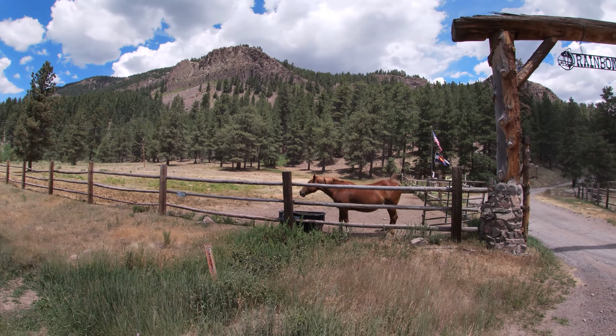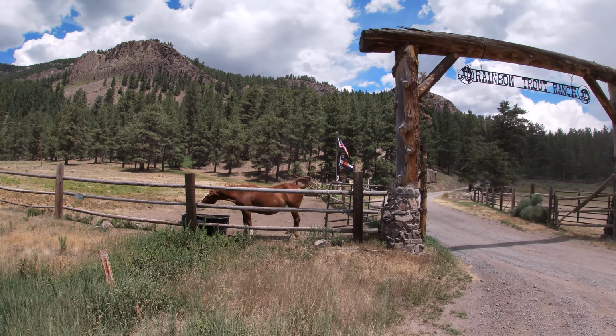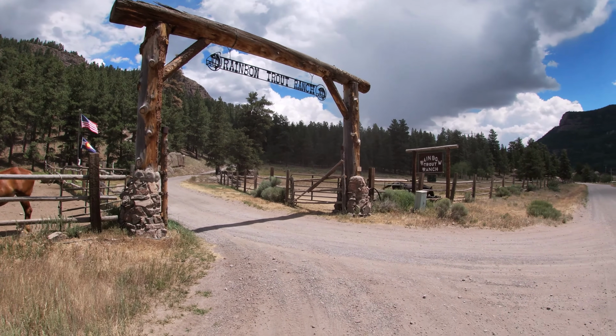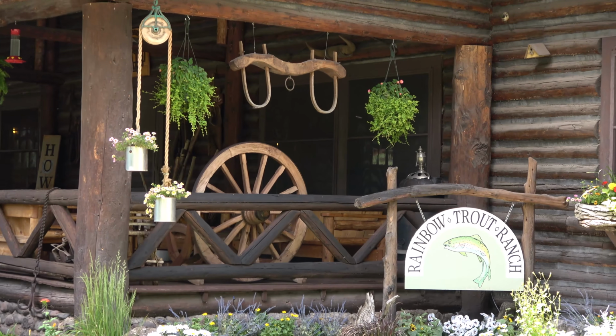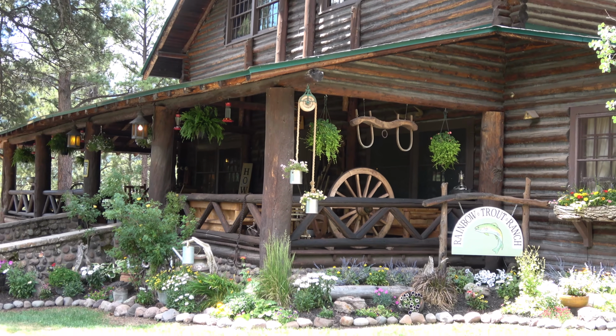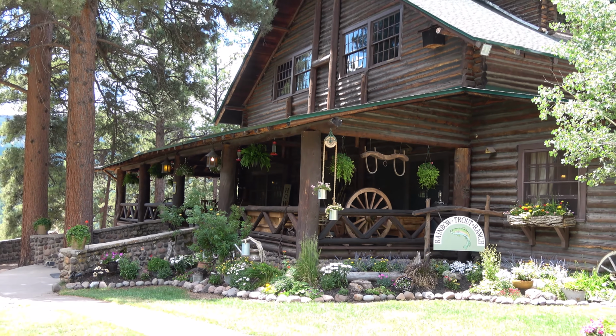This first clip here is Rainbow Trout Ranch, which I mentioned just a second ago. This place is beautiful. They have a ton of hummingbirds flying off the deck, which are a ton of fun to watch. So you'll have to check them out on Google and maybe book a dude ranch vacation.